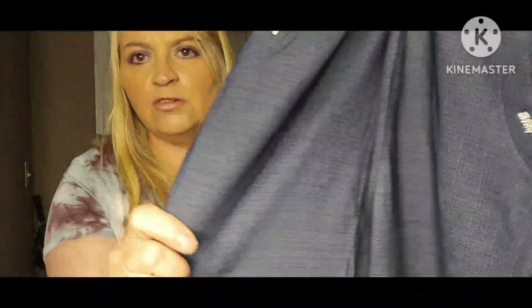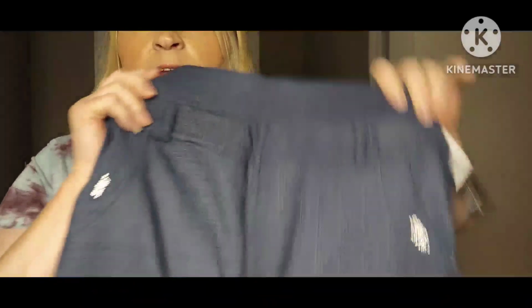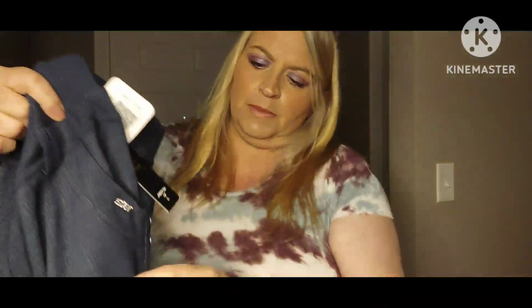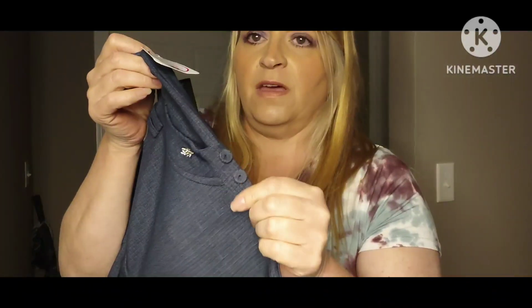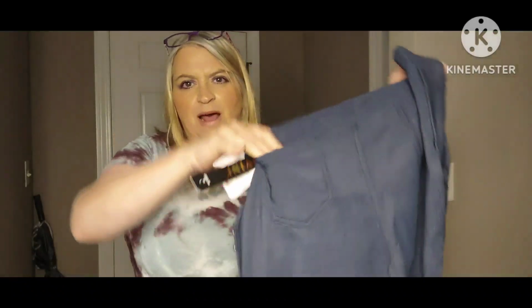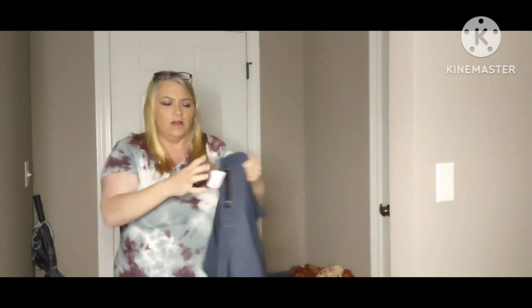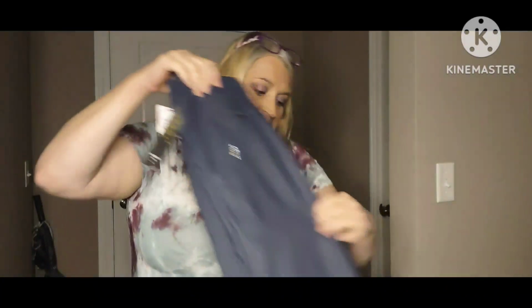Oh, those are really cute. Oh, they got nice, what is that? I don't know. It says star on it, on both of them. This side's got like buttons on the side. Oh, these are nice. This is a nice fabric. Do they have pockets on the back? Their bottoms are a lot like jeggings, but I enjoy them. I like to wear jeggings a lot.